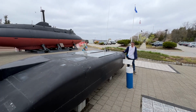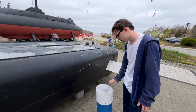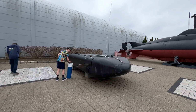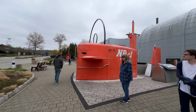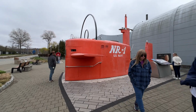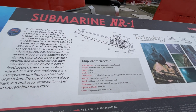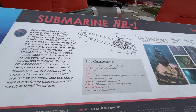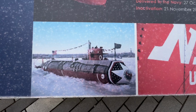Hey, didn't I see something like this in a James Bond Thunderball episode? It's a swimmer delivery vehicle. This is the Fairwater Tower for the NR-1. It was the Navy's deep diving research submarine. It was placed into service and capable of carrying 13 crew members up to a depth of 3,000 feet.